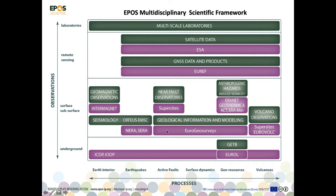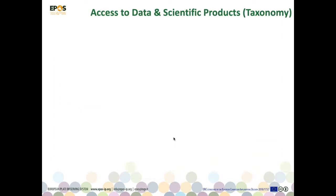All those that you see in green in this picture are communities integrated in EPOS. And those that you see in purple here are international organizations that are somehow collaborating with EPOS in order to share data and to share the commitment to undertake the vision and the mission of the EPOS research infrastructure. This picture gives you an idea not only of what multidisciplinary integration means, but also what multidisciplinary research means for understanding the natural and anthropogenic phenomena that are relevant in solid earth science.